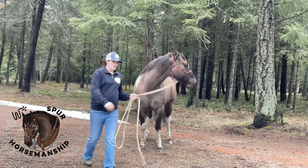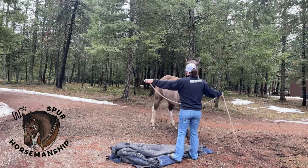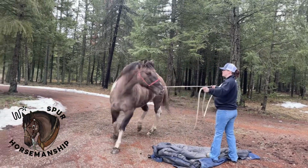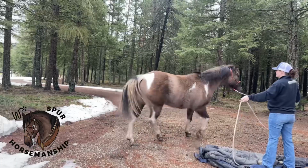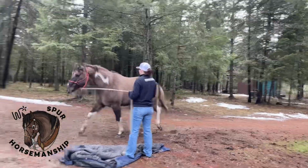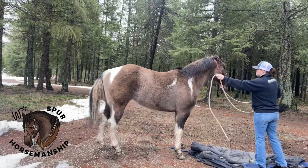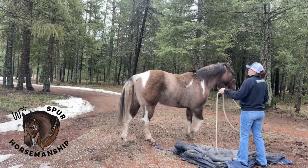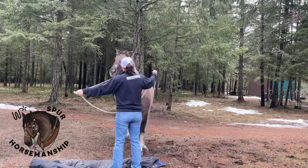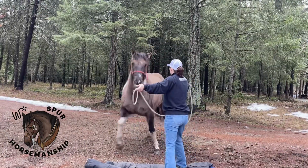So next thing I might do is come over and work on shoulder control like that. You see, because she was focusing on what I told her to do, she actually stepped on it right there. See? And she's not having a reaction to it. Now, if I were to come out here and try to lead her across this right away when I first turned it out here, we would have definitely had a reaction to that. There we go.